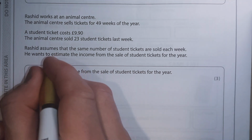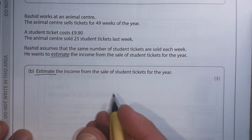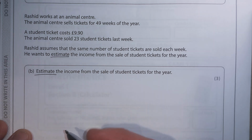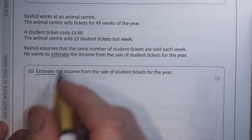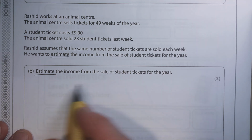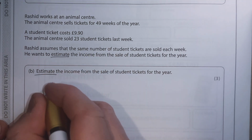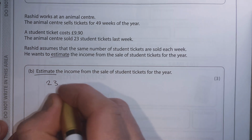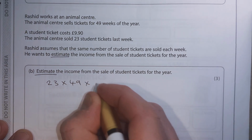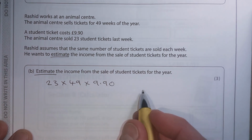So they said it twice, and the key word is estimate. So we don't need to do it accurately. In fact, they don't want you to do it accurately. They want to check that you can do some good rounding here. So what we would do, if we want to find out what the income was, would say, well, we've got 23 tickets times 49 weeks of the year times £9.90. That would be the accurate answer.